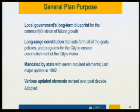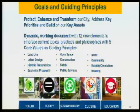Last time we updated this comprehensively was 1982, so it's been quite a while since we've done that. We have updated various elements over the past decade. If I can get the next slide.